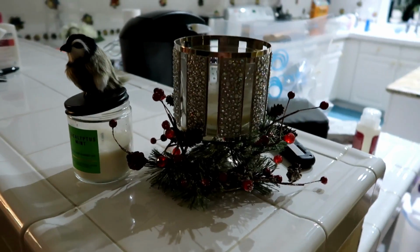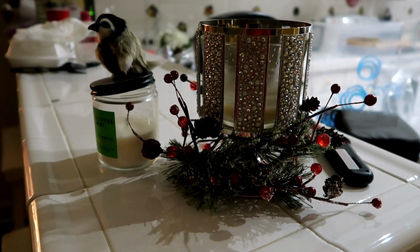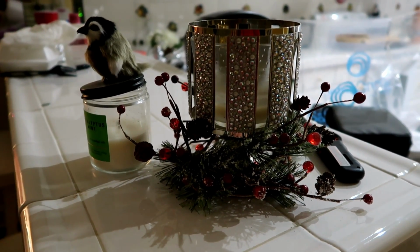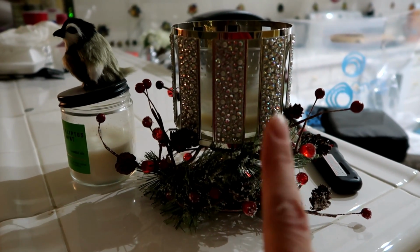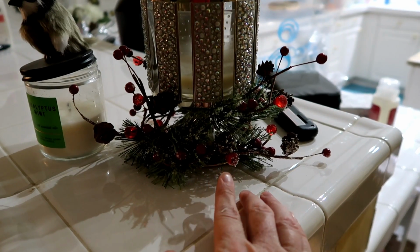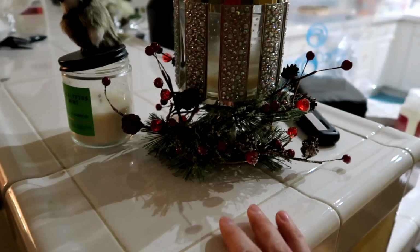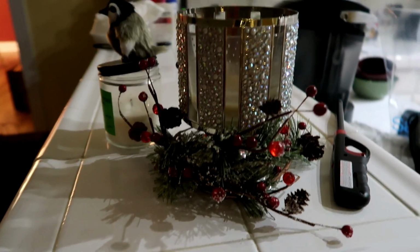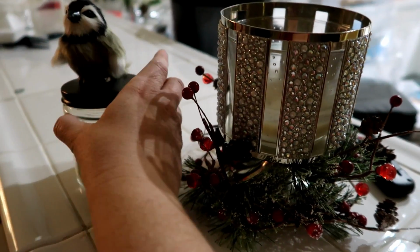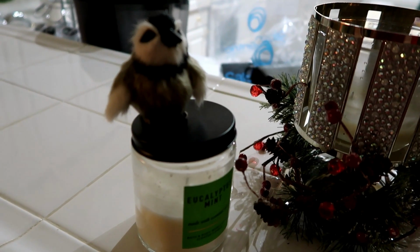Okay guys, I got this candle warmer for my mom 2 Christmases ago at Bath & Body Works. She bought that for me in 2016. So it's very special to me, so I use it every single year and I use it throughout the year. But I got this garland at Michael's and I think it was like $4. It was half off, and I thought that was really pretty just to kind of add some color to the candle holder.